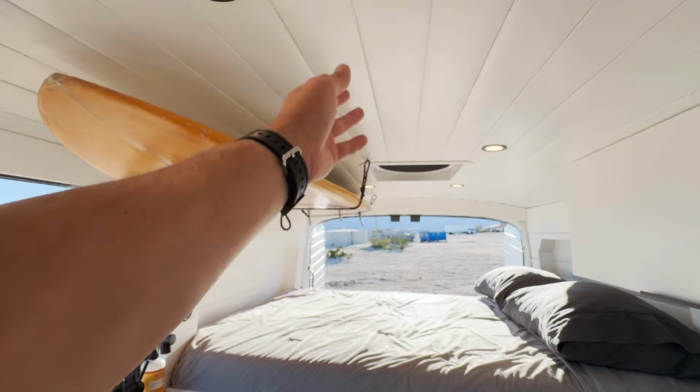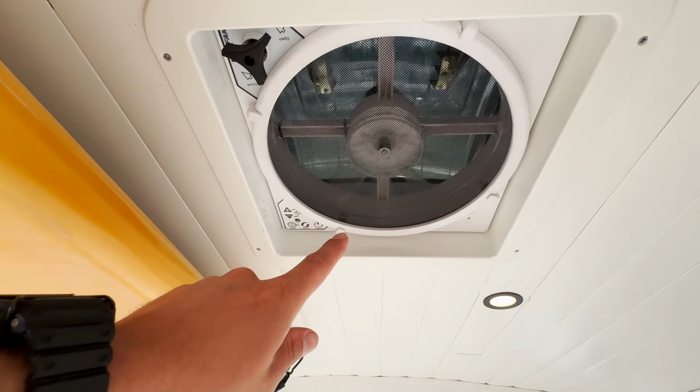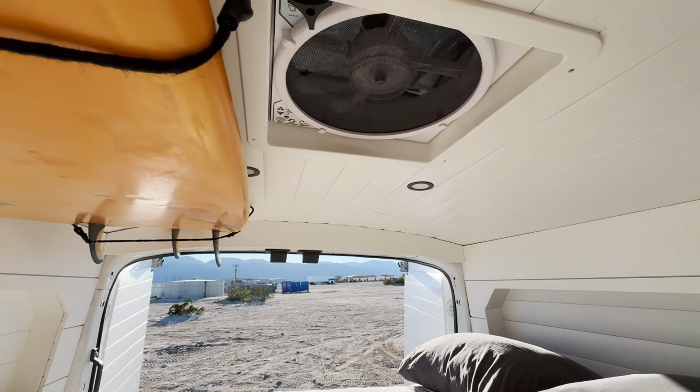I have tongue and groove on the ceiling, shiplap on the walls, a MaxxAir fan for ventilation. This is the MaxxAir Fan Deluxe. I keep the remote over here next to the dimmer switch for the lights.